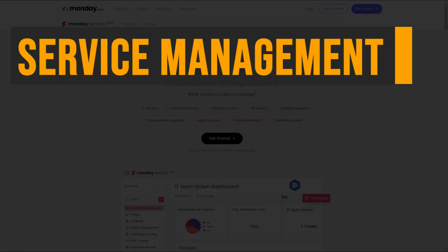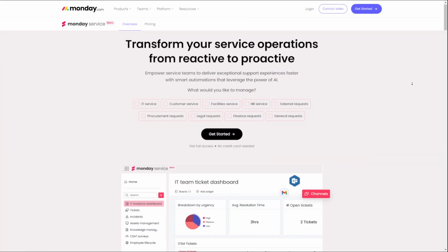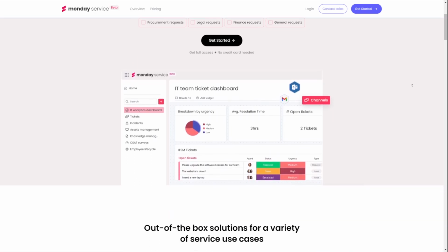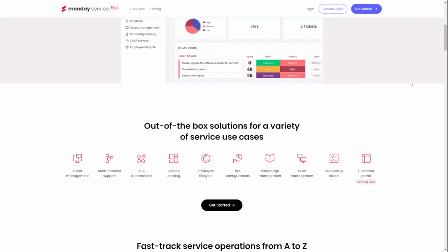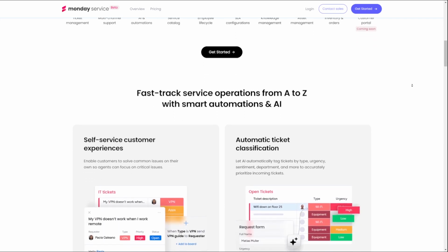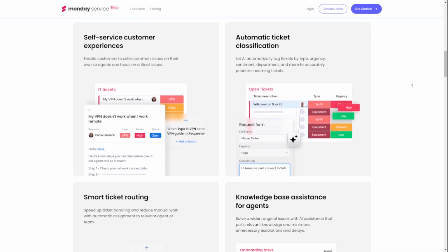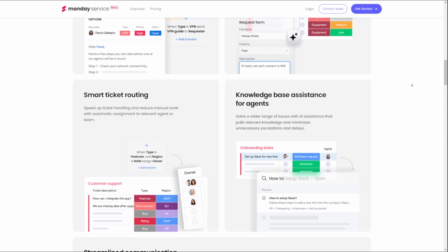Service management. Monday.com's service management solution offers a centralized system to collect, prioritize, and manage incoming requests from various sources. Teams can define and automate processes using customizable workflows, ensuring consistency and efficiency in service delivery. A shared knowledge base allows documenting and sharing information, reducing repetitive work, and empowering teams to provide better support.